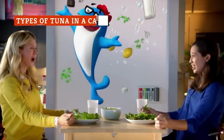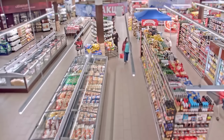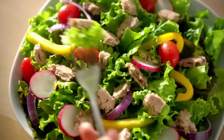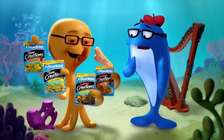When it comes to different types of tuna you can find, you are likely to immediately think of light or white tuna. That's because this is one of the clearer distinctions you'll notice in the grocery store aisle. According to Starkist, light tuna comes from skipjack and yellowfin and is characterized by a tannish pinkish color, soft texture, and a flavor akin to chicken thighs.